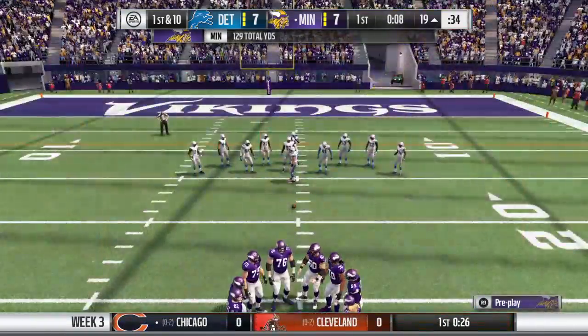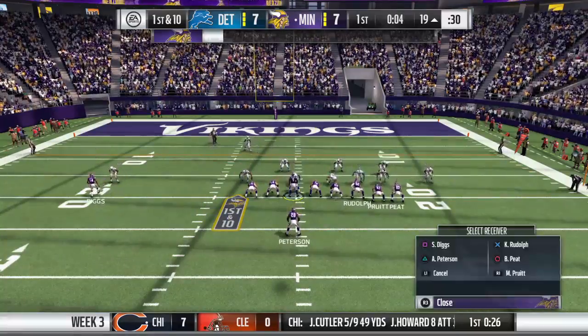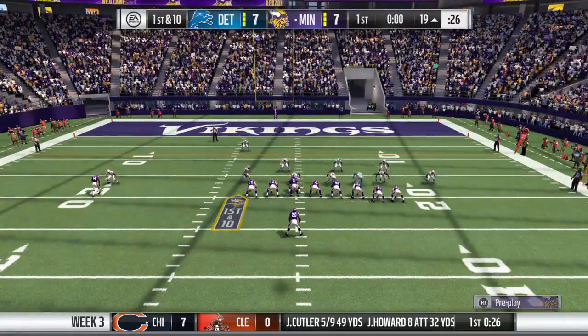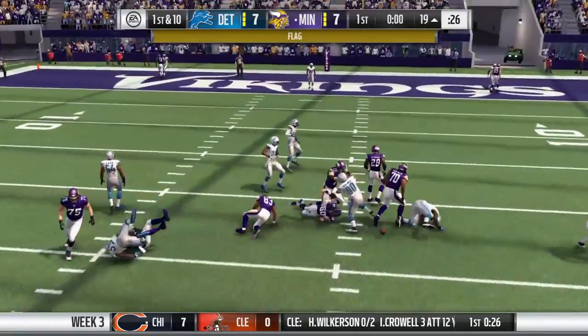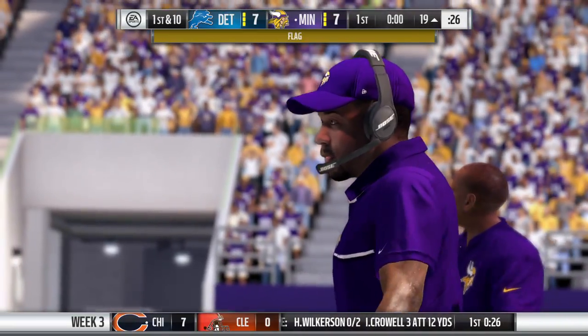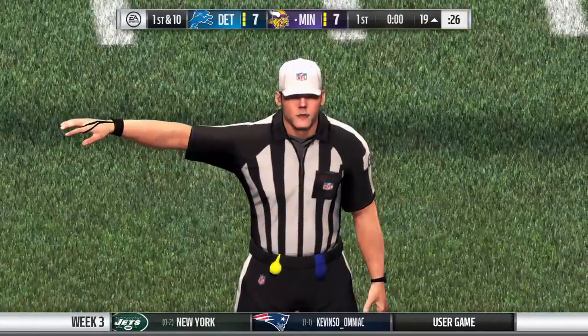Similar to a slant, it's all about timing when you're throwing a crossing route. Quarterback and receiver have to be in sync, and when they put it on them just right and catch it at full speed, running through a defense, can often result in a big pickup of yardage. Oh, hit as he throws there, incomplete. Holding, offense.